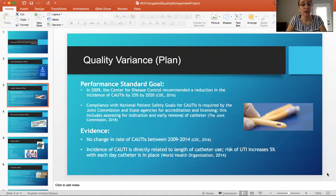Supporting evidence: since this recommendation was put in place, there has been no change in the rate of CAUTIs. And the incidence of CAUTIs is directly related to catheter use, and the risk of UTIs increases approximately 5% with each day a catheter is in place, according to the World Health Organization.